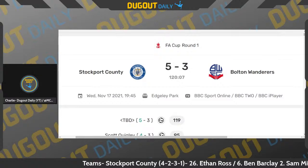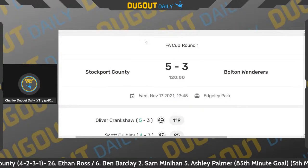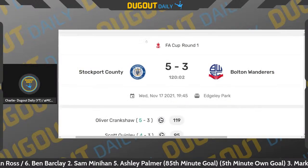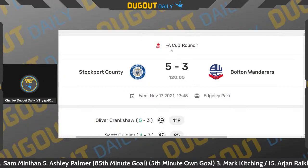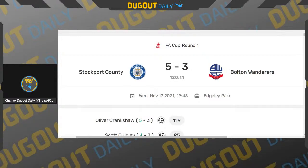It's 5-3. It's a great ball over the top. He does well, hits it into the ground, and it's Stockport 5, Bolton 3. Oliver Crankshaw gets the goal. In the 118th minute, Stockport have done it against Bolton. Two goals in extra time. Knocks Bolton out of the FA Cup.